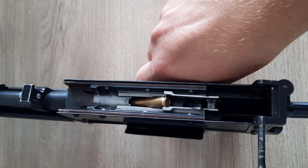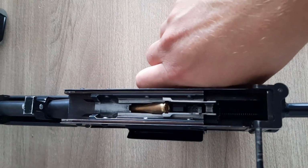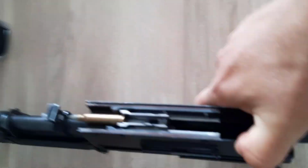If you wonder where the designer Jiří Čermák, the very author of the VZ58, got an inspiration for the feeding system, just look at the PK machine gun. It pretty much looks like a flipped up PK machine gun, doesn't it?